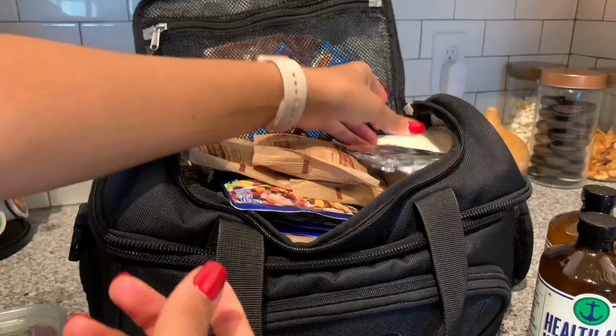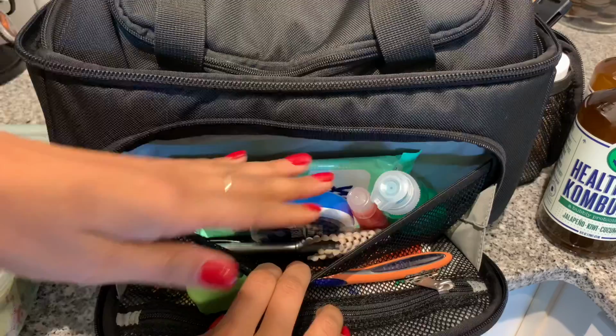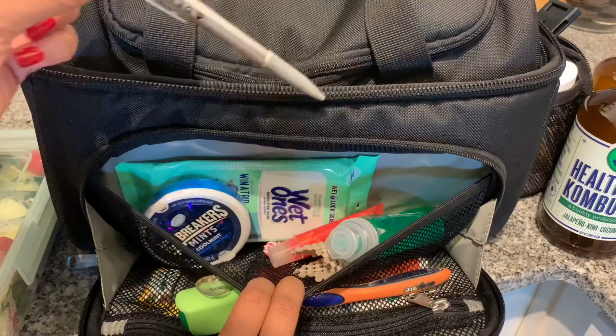This front pocket is where I keep all of my essentials. So I have things like a toothbrush. If I wake up from crew rest and I need to brush my teeth, boom. I don't think I have any toothpaste in here though. I'm pretty sure I ran out. But wet ones to just wipe my hands if I'm not near a restroom. Some mints to keep my breath fresh. A pen, because you should have a pen in every bag that you own. I mean, if you don't have a pen, you're just not prepared for life. I never want to be the person that's like, oh, can I borrow a pen?